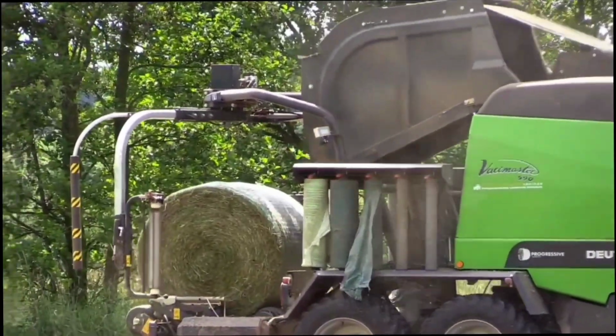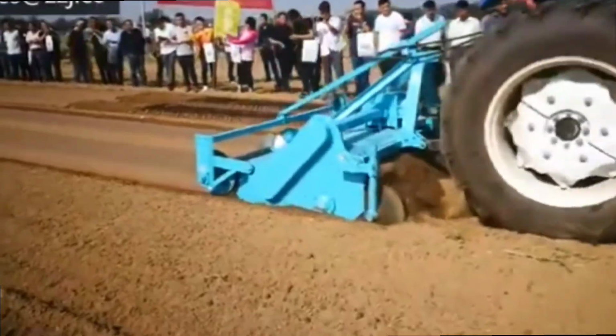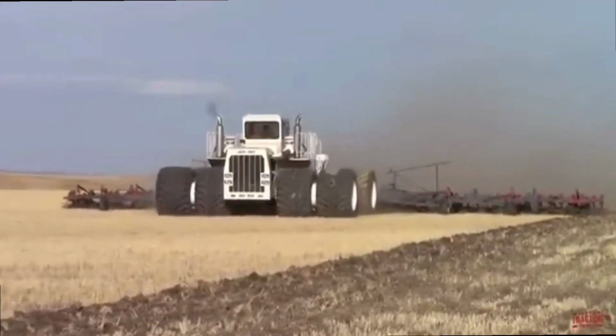If you want to modernize and make your farming more efficient, today we'll show you 6 advanced machines that will take your work to the next level.